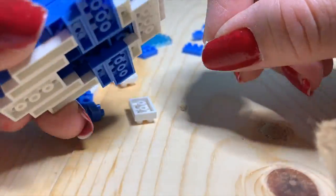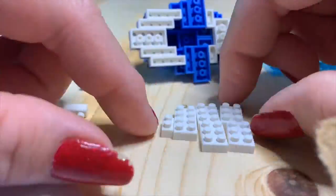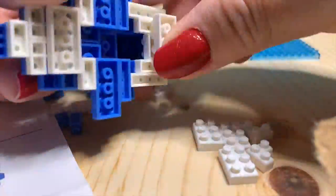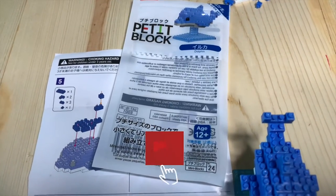We ended up finishing building the dolphin 3 days later. After trying and making mistakes and retrying, we finally got the hang of it and we figured it out and put it together.